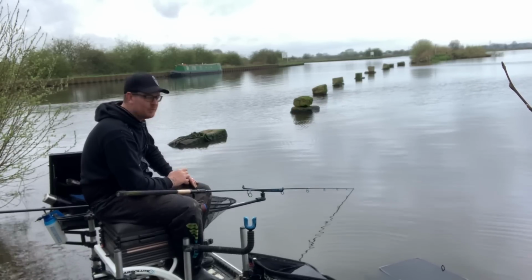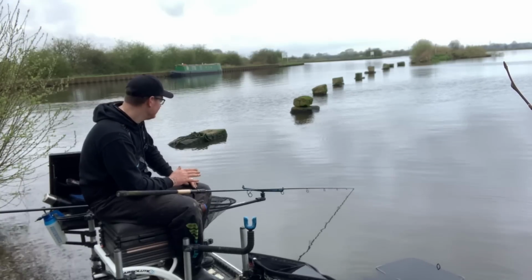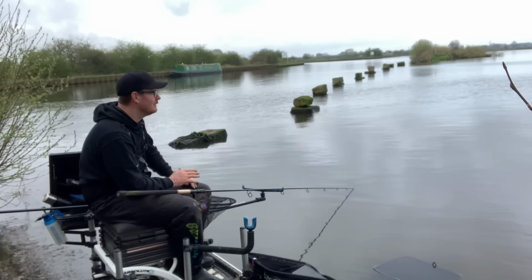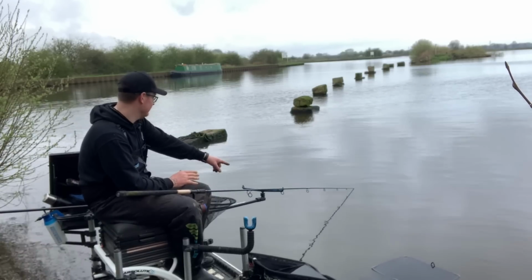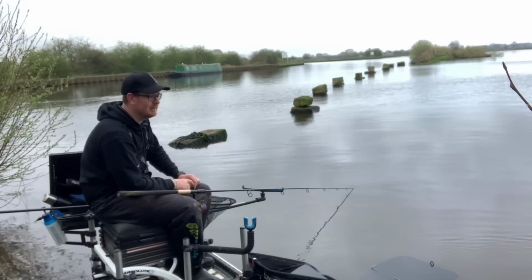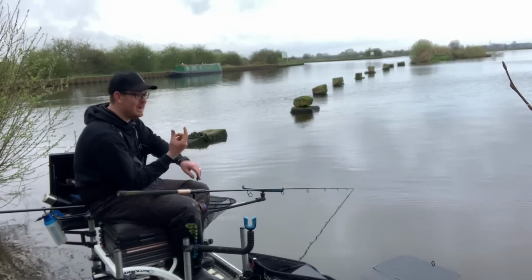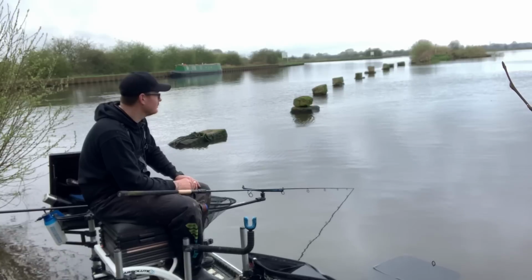I don't know what I'm feeling, but I'm getting a lot of vibrations through my box. I don't know what it is, but my box is absolutely vibrating the life out of me. I've got loads of fish in front of me here, only small things like that. So just bear that in mind if you ever come up here and you're having a bad day on feeder. There's loads of little fish in front of me, and not tiny blades either. Loads of really small fish.